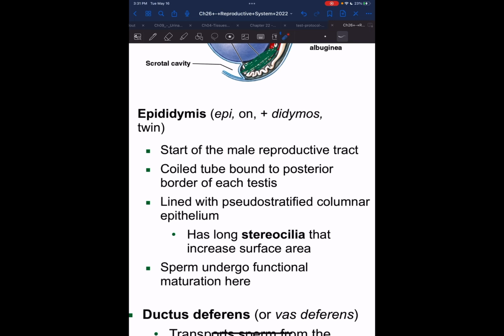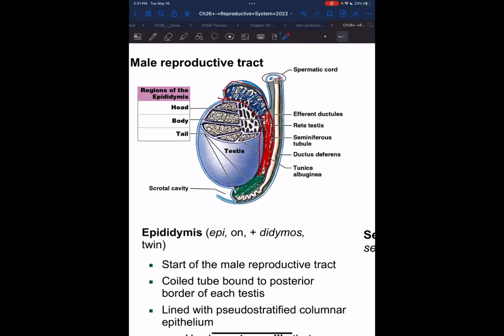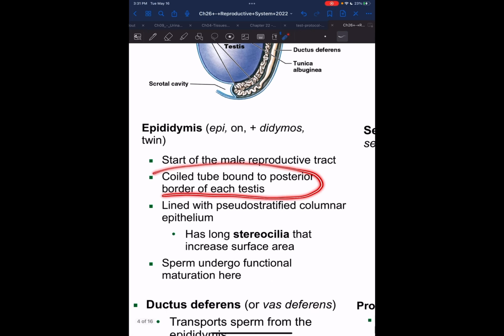And so, anything I want to add here? This coiled tube, it always just sort of looks to me like, I know it sounds silly, an earbud. I used to have these earbuds that wrap around the entire ear, and that's why I always remember it that way. But it sort of wraps around the testes. So this is just trying to give a verbal description. And so they tend to be on the posterior segment.